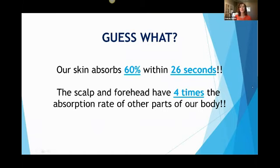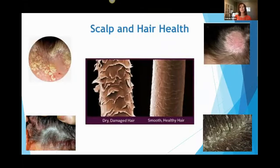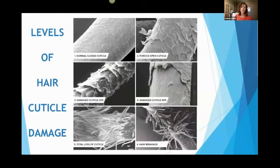The next slide that I'm going to talk about is showing some of those conditions. A lot of times, at LifeVantage, we're talking about getting to the root cause of what's going on. And a lot of times, if you have things going on internally, that comes out onto your scalp, your skin, all over your body. So this is showing what a damaged scalp looks like versus, on the right side, a healthy scalp. And the next slide is going to show what a normal cuticle of hair looks like versus one that's been damaged from everything from sunlight exposure, coloring, stress, even what we eat, what we drink, what we put on our hair.